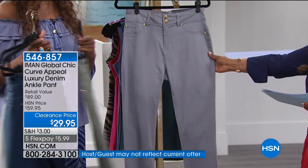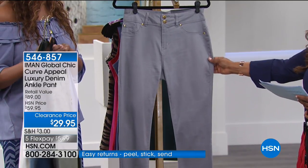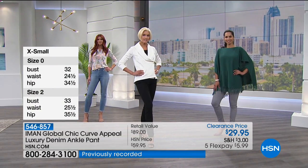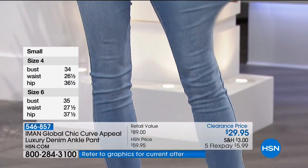And then one more choice for you. We have the taupe gray. Yep, that's available for you as well. So that's what's so great about it. When you're looking at these, it's as casual as a denim gets, but at the same time, when you put it on your body, it's like a custom fit pant.